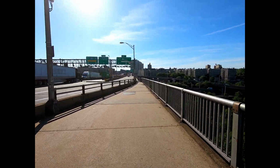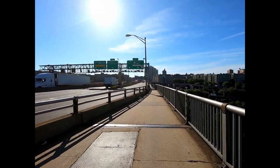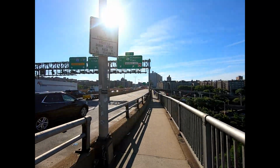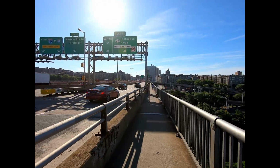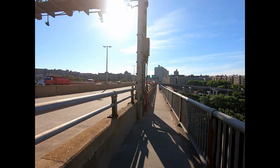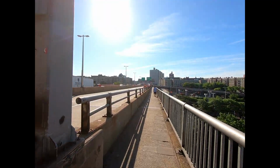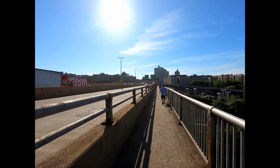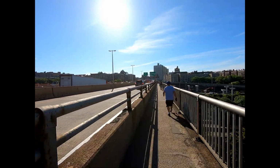I don't know how many people actually use the bridge to commute. There's not too many cars in the parking lot where I parked. You could ride your bike from certain close-in towns in New Jersey and then come across the bridge and go to work. But I think I'm one of the rarities that does this from time to time.